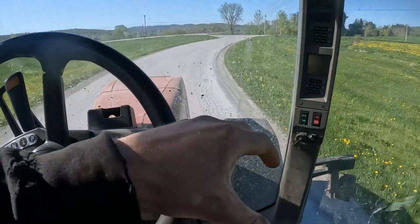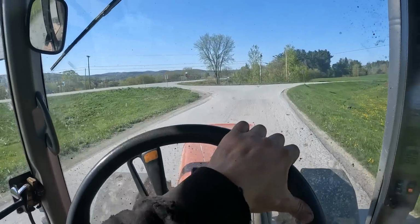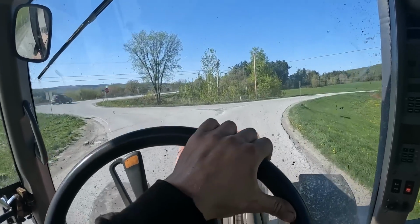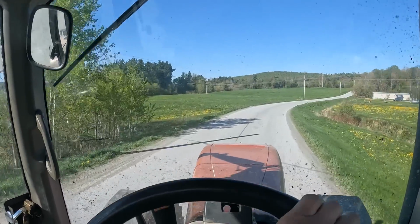It likes to loosen up, the main hydraulic filter housing. It loosens up every now and then. It's so damn annoying. But we gotta go put a new filter on it. Maybe it'll stop it for a while. And maybe clean some windows.